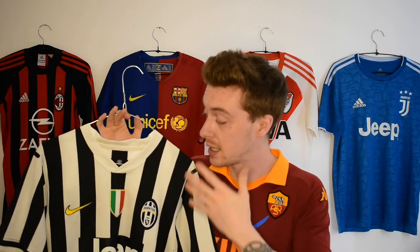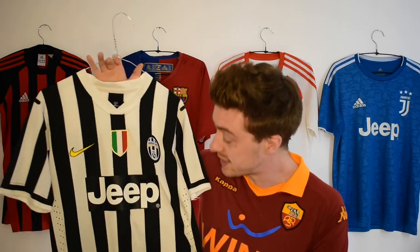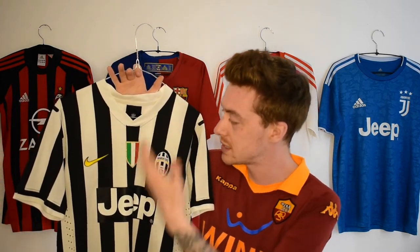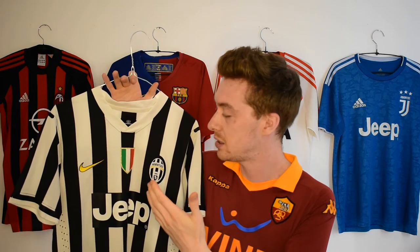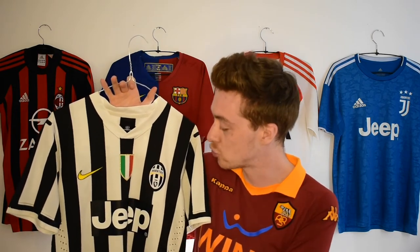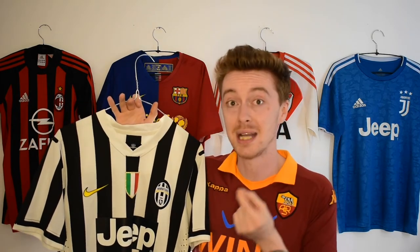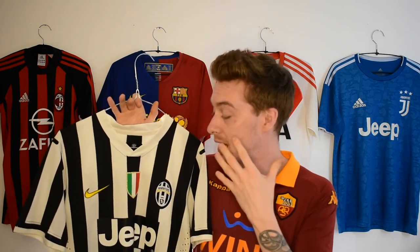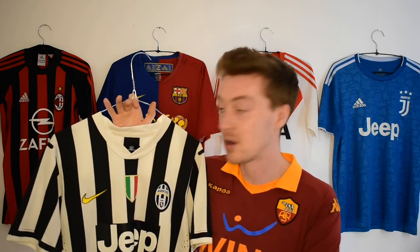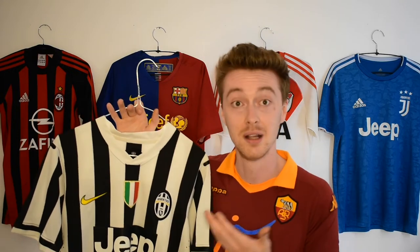that they produced that had that retro vibe, that look of we are one of the biggest clubs in the world. You can tell that it's so simple and it's just classic Juventus, of course, with the black and white stripes. There's not much to say about it, but that is the great thing about it. There's not much to say about it, but there's so much to say about it, and I just think it's a lovely, lovely shirt.